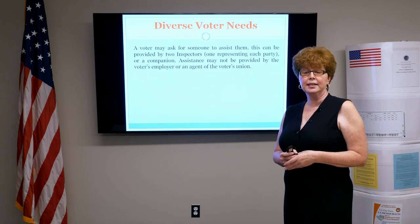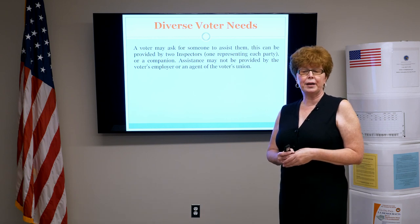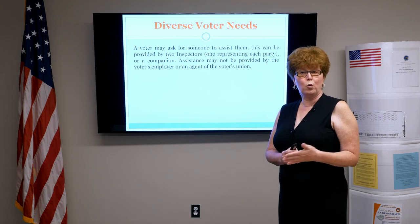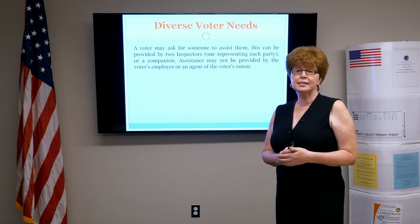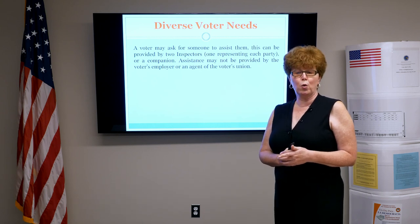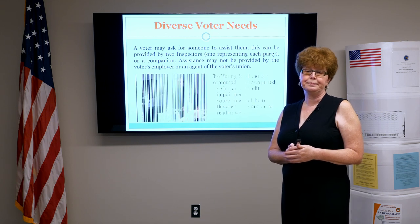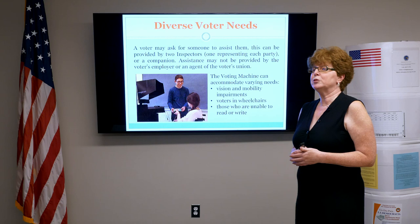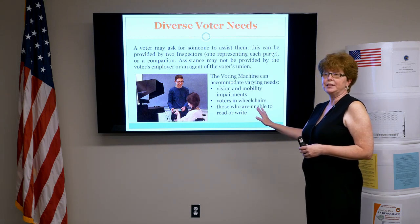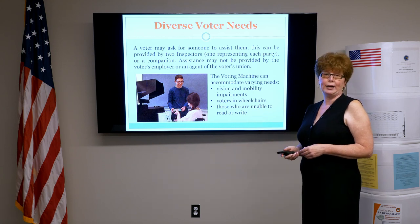Diverse voter needs. A voter may ask for someone to assist them. This can be provided by two inspectors, one representing each party, or a companion. Assistance may not be provided by the voter's employer or an agent of the voter's union. The voting machine can accommodate varying needs: vision and mobility impairments, voters in wheelchairs, and those who are unable to read and write.